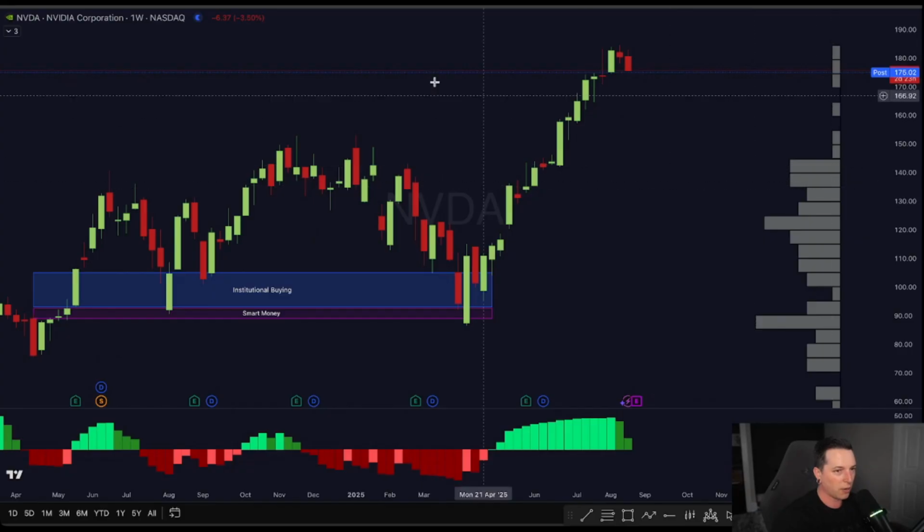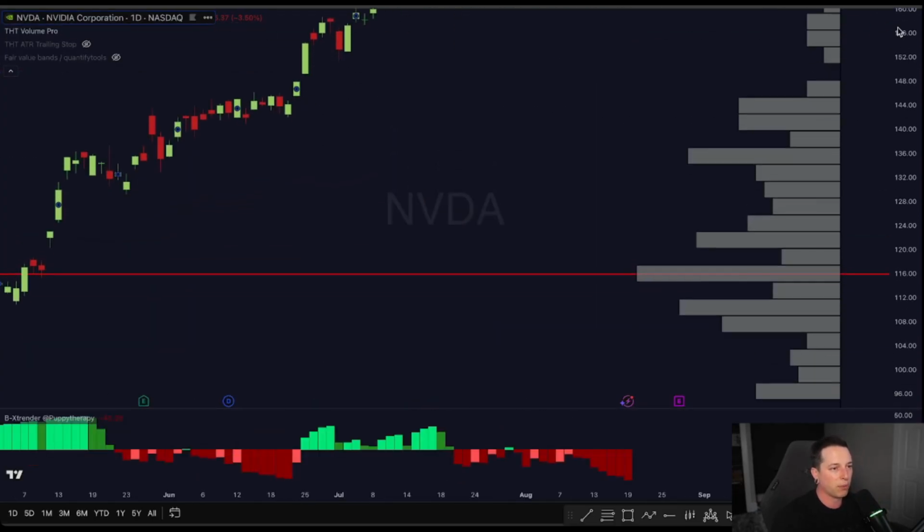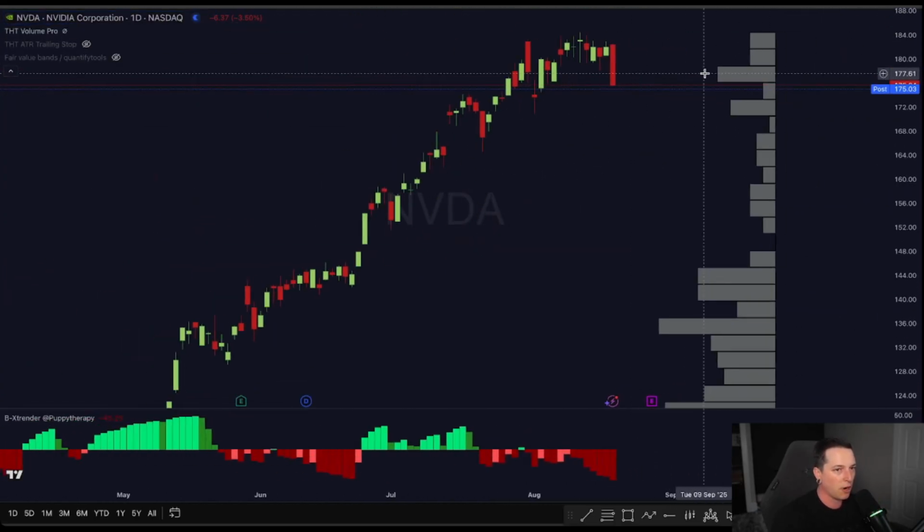Now, something else that I want you to notice is going to be the volume profile indicator on the right side of your screen. If we look at the THT volume profile, you will notice that there is a support shelf on the daily chart right here from $177 down to about $170.